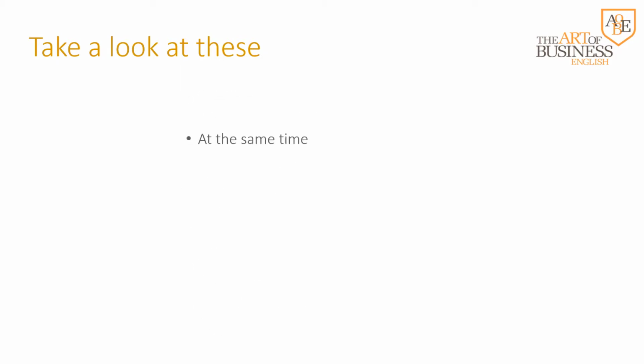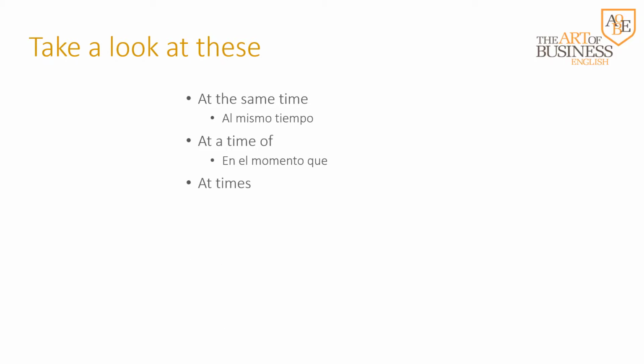Okay, so another one, at the same time. Okay, al mismo tiempo. And then at a time of, which basically means en el momento que. And then you've got at times. At times basically is a veces. And then you've got at work. Okay, so at work is en el trabajo.